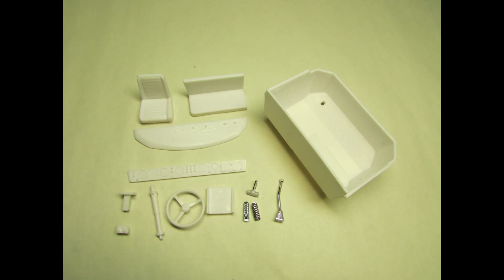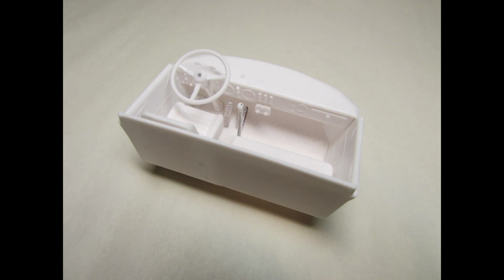And I removed the imperfections from the interior tub and the interior parts. You can start by gluing the clutch pedal, brake pedal, accelerator pedal, and the shifter to the floor of the interior tub. Now glue the driver's seat halves together and glue them to the base, and then glue the base to the interior tub floor, along with the passenger seat.